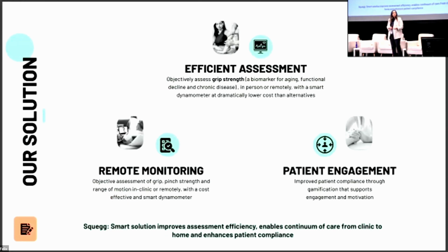From the assessment standpoint, we have a small device that fits in your pocket. It's easy to carry around. It gets connected to any smartphone or tablet, meaning that as a patient or a provider, you can really easily assess what someone's underlying impairment areas are and have that data with you. And we offer this as a low-cost solution, again, to help with accessibility.